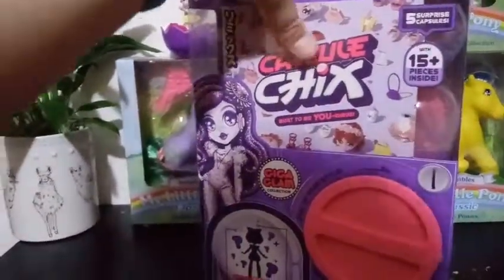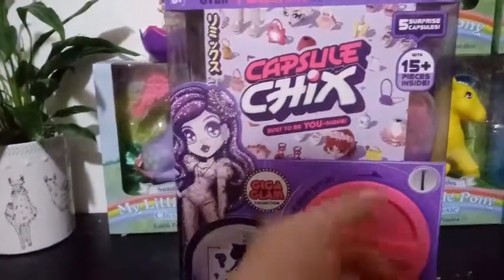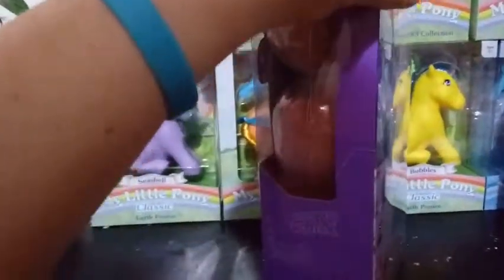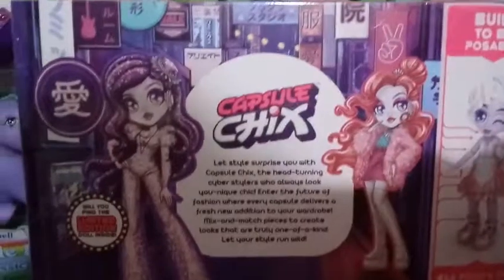The presentation is sweet. It says dial up your style. I've seen this online. You actually do turn this, so we'll see how well it works. You can see the capsules right here loaded up on the side. It says Capsule Chick. On the back here it says Capsule Chick.